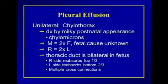Chylothorax is more common in boys than girls. It's more common on the right than the left, and we don't know what causes it. However, we do know that the fetal thoracic duct is bilateral, and during the fetal evolution, the right side reabsorbs at the top and the left side reabsorbs at the bottom. And typically there's only one crossover, but in many fetuses there are multiple cross connections. So there's a lot of opportunity for there to be a little hole in the thoracic duct and a leak of the chyle.